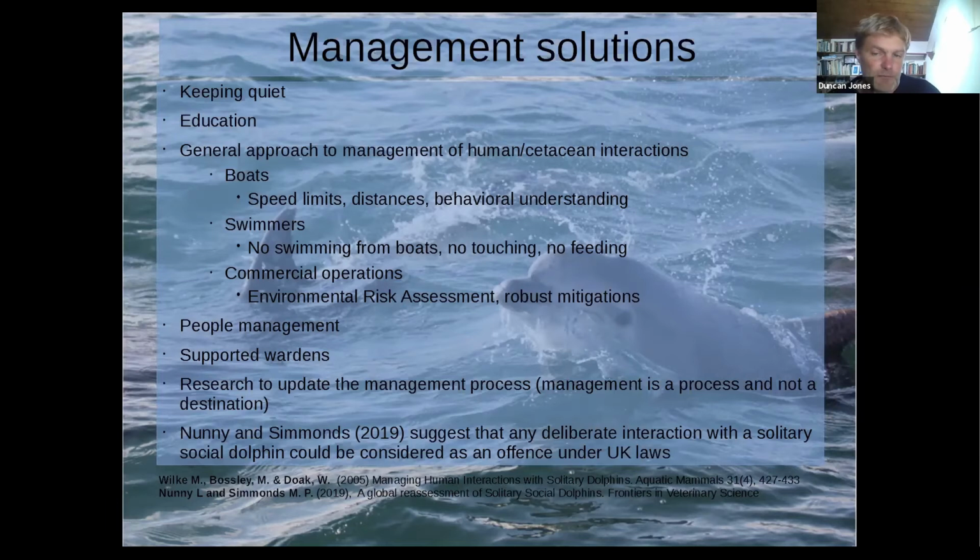But they also need to be backed up by authority, by the police, because trying to deal with members of the public as a volunteer is very difficult. This did happen in the case of Dave the dolphin, again off the Kent coast. The wardens had a contact number for the police, and there were instances. There was actually a prosecution of two people there for disturbance and harassment. Sorry, my voice is going.